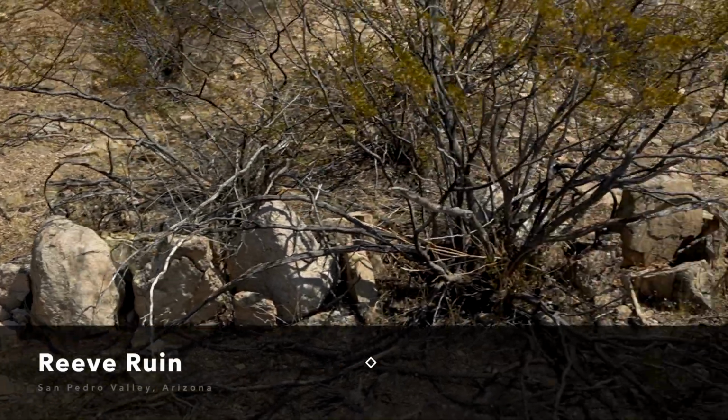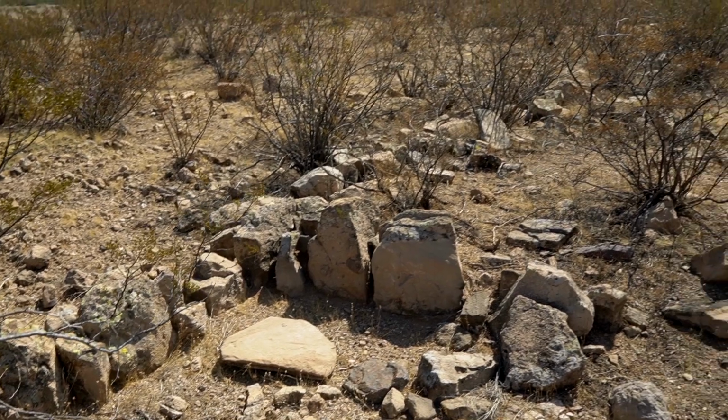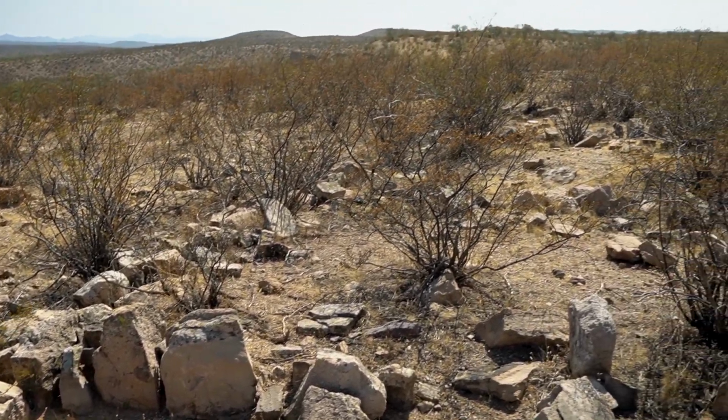Today I'm at the Reeve Ruin here along the San Pedro River. This is one of those sites that was producing a great deal of Salado Polychrome for export. Salado Polychrome that was made in this area has been found all over the southern Southwest. So while we ponder the mystery of Salado Polychrome, let us remember that certain sites like this one were producing the vast majority of the Salado Polychrome out there. There was something special going on at these sites, something that gives us a clue about what the Salado Phenomenon really was.